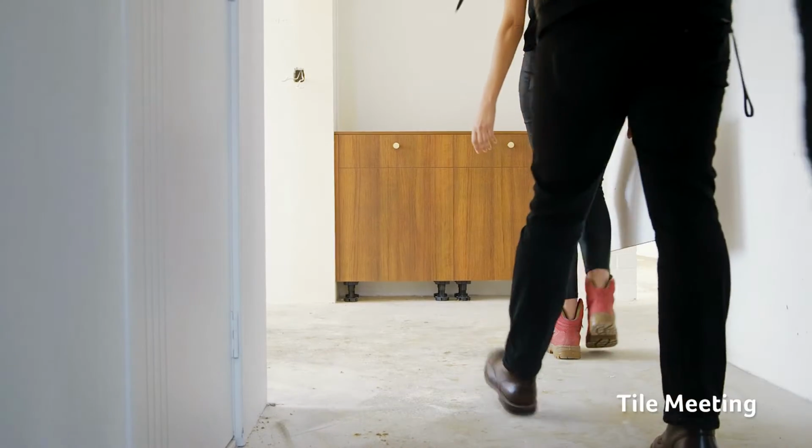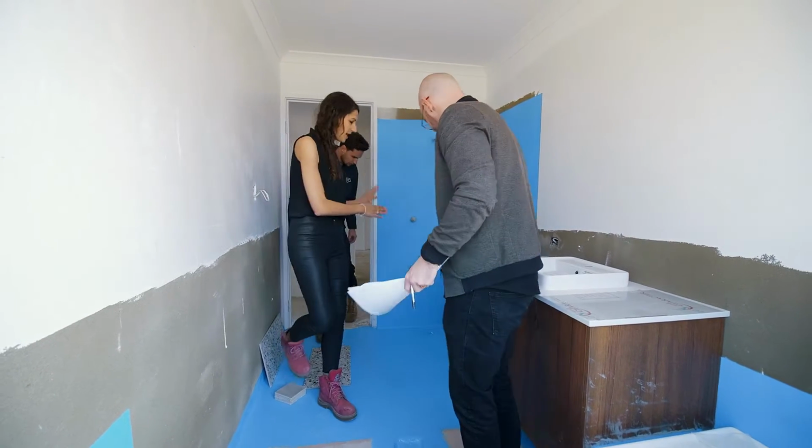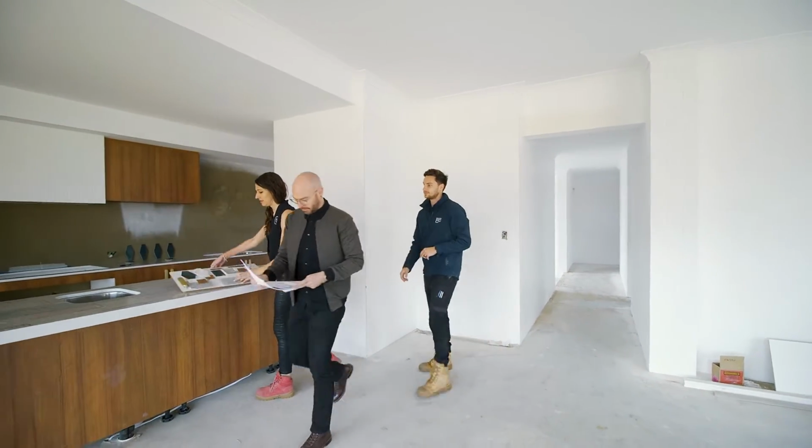We're here at the Lakelands display home today to go through the tile selections that we made a bit earlier on in the build. We're just going room by room and checking that all the tiles that were delivered are the correct ones, but as well we're talking a bit about placements, grouts, and how the flow of the home will go with these tile layouts. All this has already been thought about. Like, all this has been considered before we get to this point.